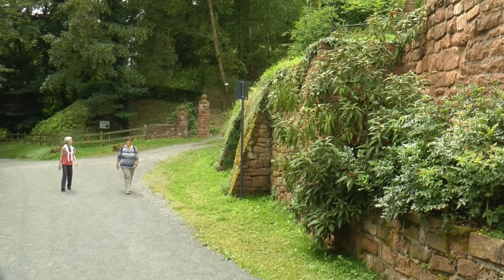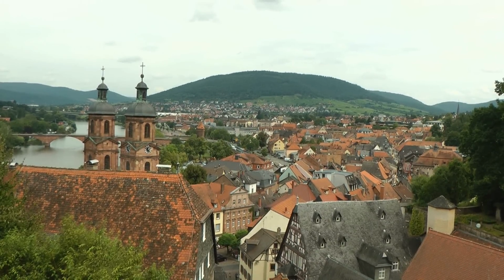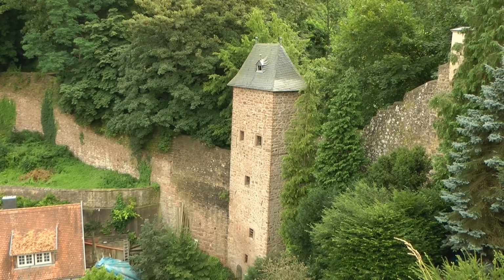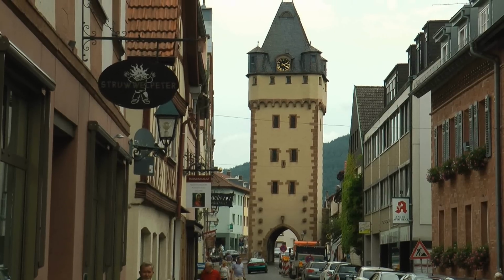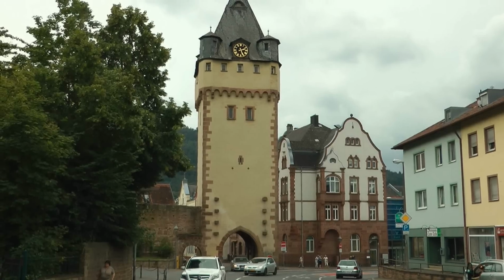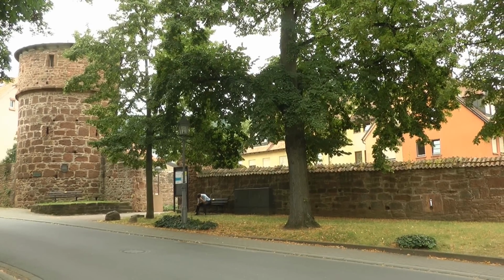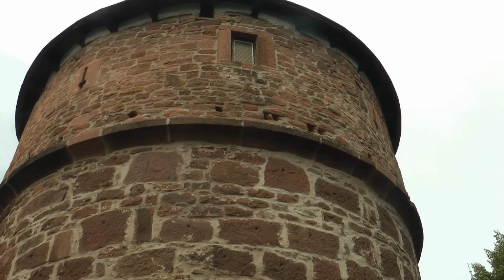By the late 14th century, a town had grown up in the shadow of the castle, complete with fortifications. The eastern end was marked by the Würzburg Gate, first mentioned in 1379. Part of the old wall can still be seen, with this marking the southeast corner.